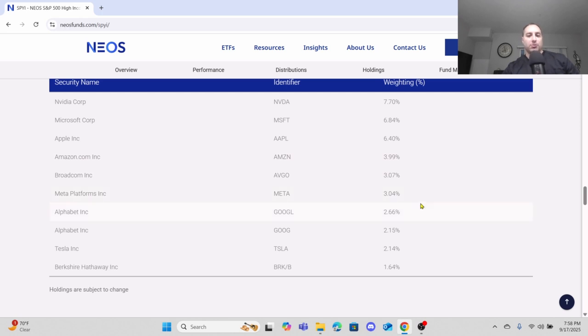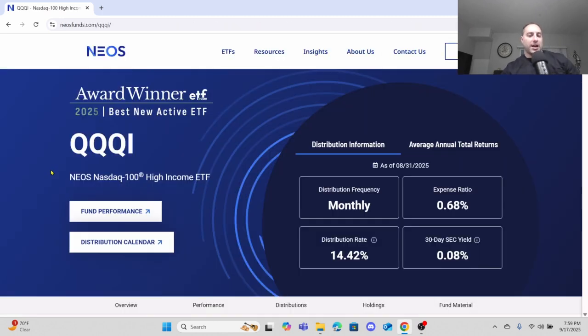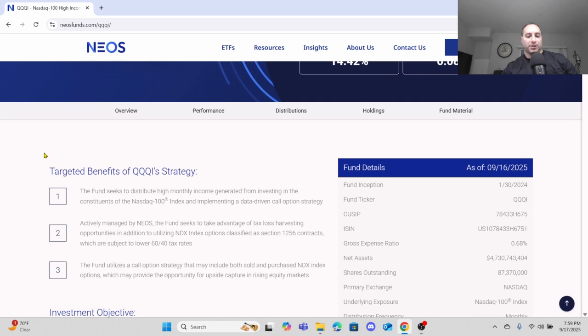Now let's jump to one more NEOS ETF, and I think all of these are better than ULTY, to be honest with you, long-term wise. Again, QQQI, the NEOS NASDAQ 100 High Income ETF, sitting at 54.13. This one has done extremely well as well, and it has a very nice distribution. It has a higher distribution that's monthly, with an expense ratio of 0.68% and a distribution rate of 14.42%.